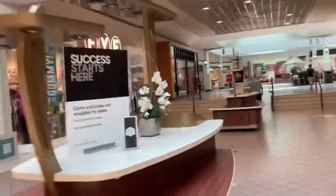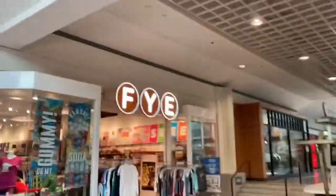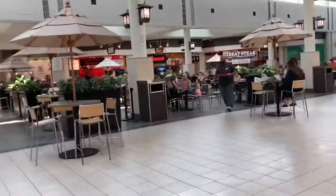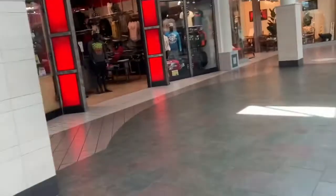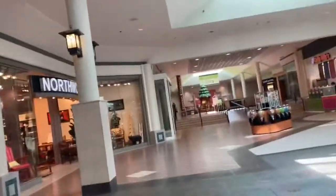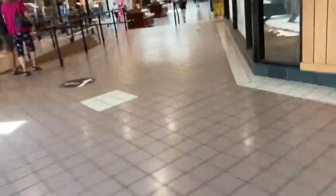There's a Buckle store. The pretzel maker. Oh, and FYE. FYE is on the boundary of extinction and non-extinction. It's a pretzel maker. Seems like there's a food court here, completely like normal food courts you'll see in every mall. The LensCrafters. Let's turn around. I could go here to eat.